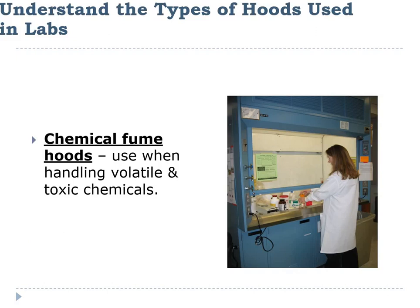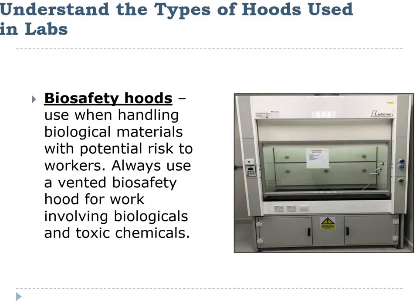This is an example of how we need to understand the types of hoods used in labs. We have the chemical fume hood, which we use when handling volatile and toxic chemicals. In Malaysia, you will always see these hoods in chemical labs. The second one is the biosafety hood, used when you are handling biological materials with potential risk to the workers. Always use a vented biosafety hood for work involving biologicals and toxic chemicals.